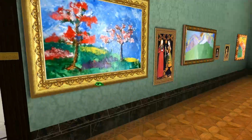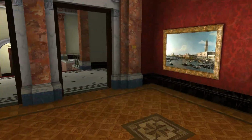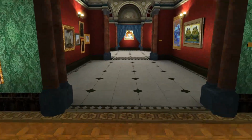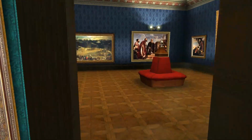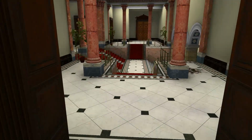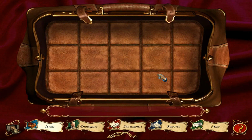This is quite a different room though, isn't it? If I'm right, we're looking for a hexagonal painting when everything else is square or rectangular. So, I'm guessing... I'm assuming it's not going to be around here. Maybe here somewhere? Opposite the northern air. Oh, I'm dreadfully confused. Let's read that again. Great paintings, rectangular square, hanging in rooms very much like this. In a different one, from the northern air, count 6 sides as the needle turns, you can't miss.